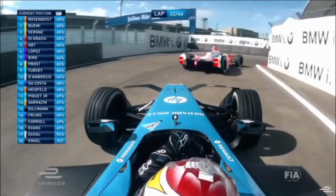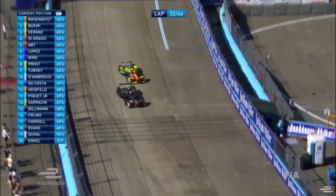Nothing really going on right now. The gaps between cars are quite spread in this race. It's not as exciting as the first race in Berlin. But we are sort of just waiting for stuff to happen now. 38 hundredths of a second at the line. Pretty inefficient use of fan boost.